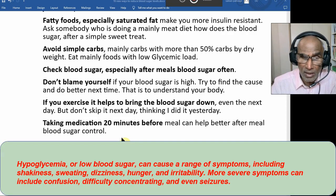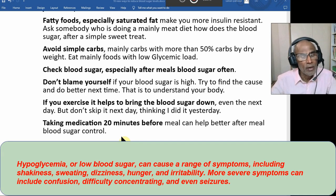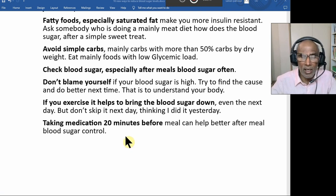So if you are taking such a drug, don't take it 20 minutes before all at once. If you want, take it 5 minutes before. Then see if there is no problem. If you don't get the symptoms of hypoglycemia, the video I mentioned has the symptoms too, like shaking, feeling like you're going to lose consciousness, then take it another 5 minutes earlier, meaning 10 minutes before. In this way, I think taking it about 10 minutes before is generally good.